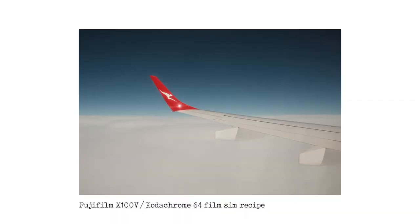So the first photo was while I was on the plane from Brisbane down to Canberra. It was a beautiful sunny day. I had my camera with me, and so I had it at the ready. Now, some dude was actually sitting in my window seat, so I had to politely ask him to move back to his seat.